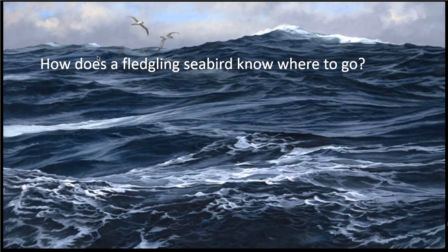So we're talking about seabirds. When you're a juvenile seabird, you've never flown before, you're heading out to sea for the first time, how do you know where to go? You're faced with this open ocean, especially as an albatross, you have the capacity to cross that ocean. So how do you choose?